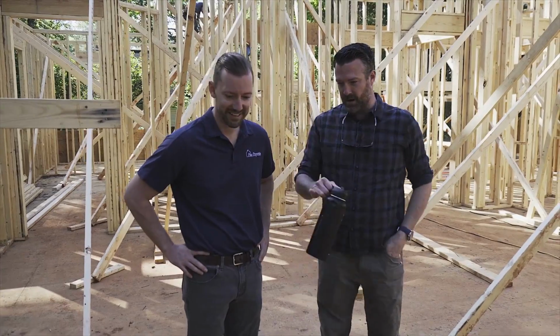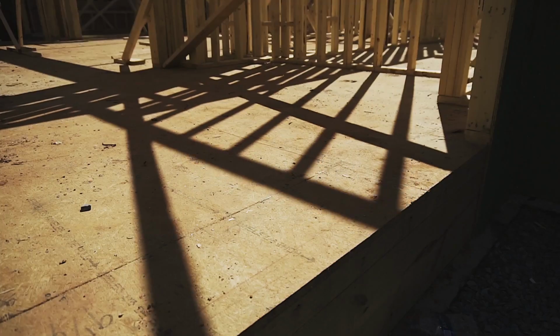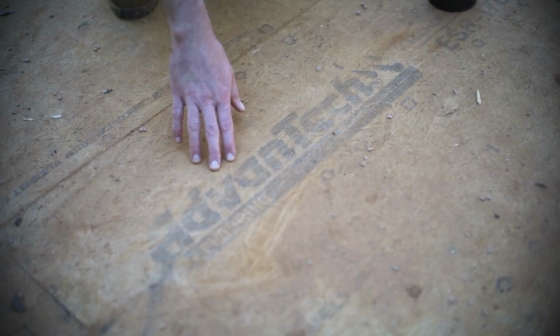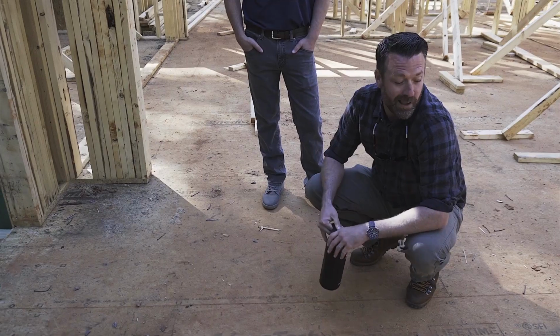I will tell you, the one thing that I'm really happy we did was upgrade to the Advantech floors. One of the issues when you have an exposed house like this is it's gonna get rained on, and if you use a cheaper quality product and the subfloor gets rained on, the edges start to swell up, and it creates an issue when you go to lay your hardwoods. If we didn't do this, we would have had an issue later on for sure. It would have made it harder for our hardwood floor guys, so I'm glad we did it.